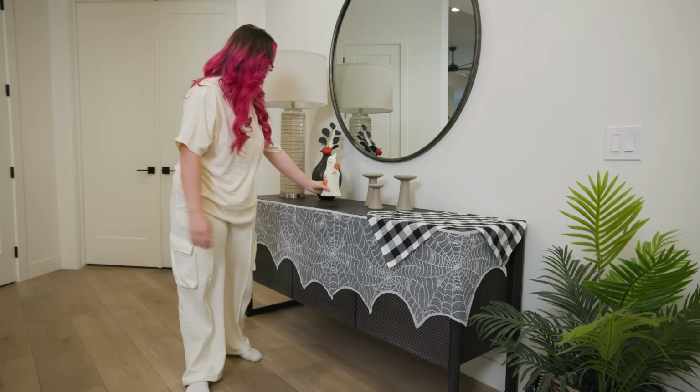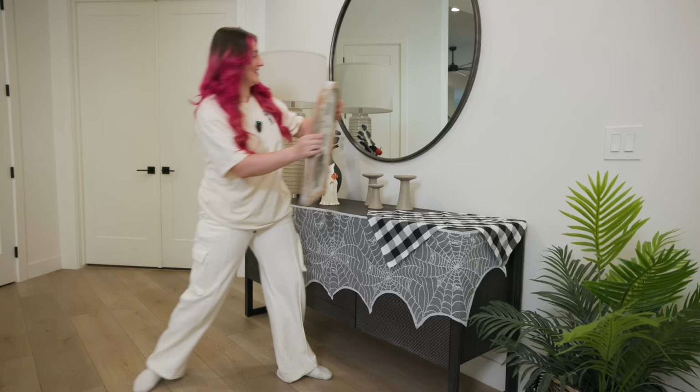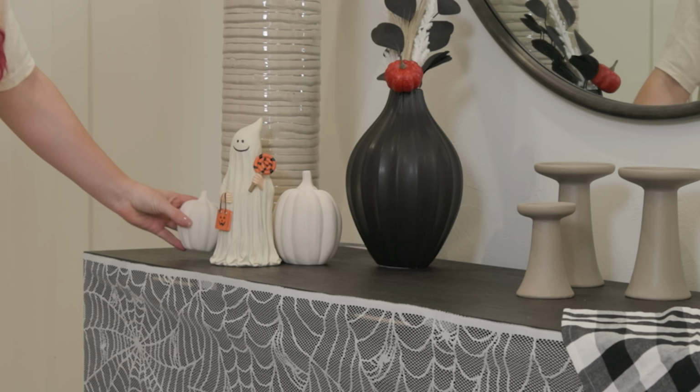Oh, and this, but look how brilliant it is. It's Happy Halloween, but then once it's the end of November, it's Thanksgiving. That's gonna go here. Some pumpkins and stuff next to him, I think.